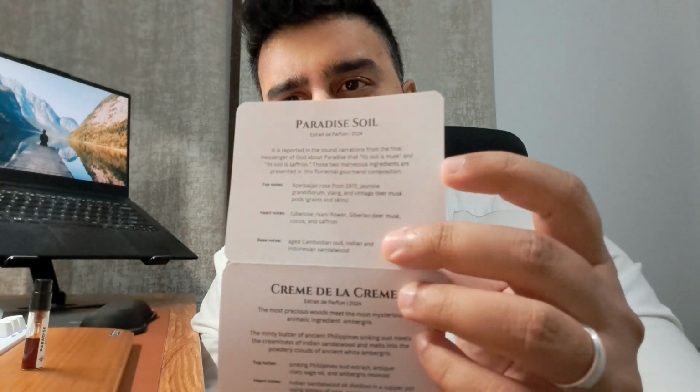So Areej Doré, I've got a little bit of an explanation in this. So Paradise Soil, released in 2024, is an extrait de parfum. It is reported in the narrations from the final messenger of God, sallallahu alaihi wasallam, about paradise that its soil is musk and its soil is saffron. Those two marvelous ingredients are presented in this floriental gourmand composition.